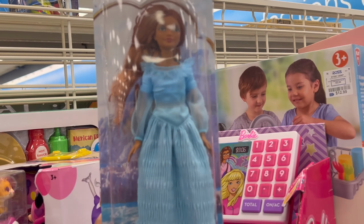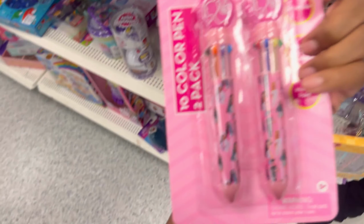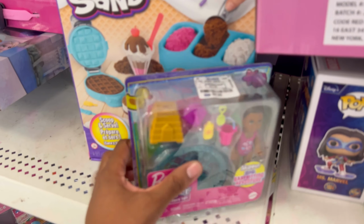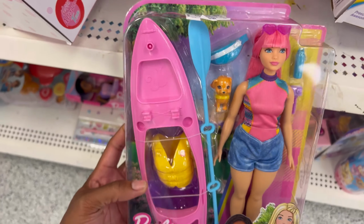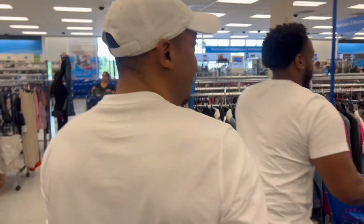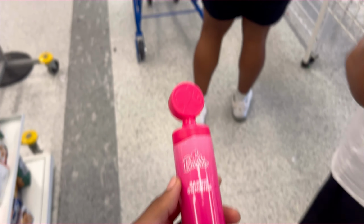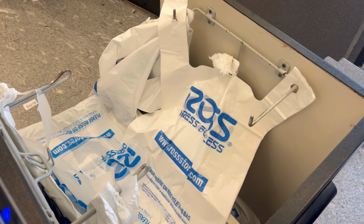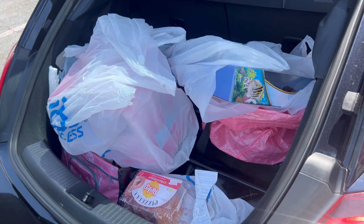What do you know? It's Ariel. On land, and for $6.99, she's coming home with me. This one. And more Barbie candy for the birthday boy. Like, ooh, shop till I drop. Shop till you drop. Your treat.